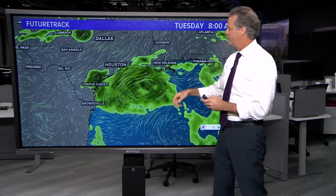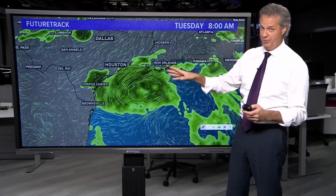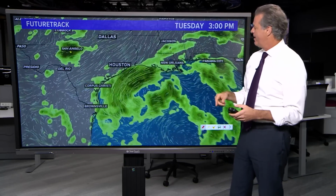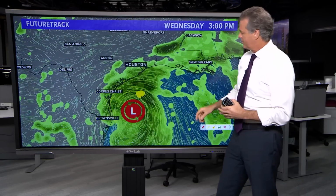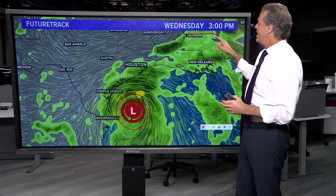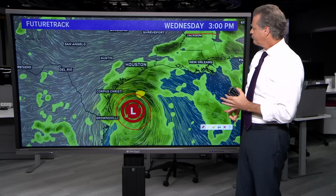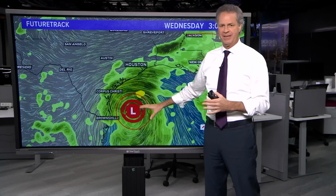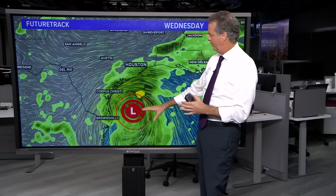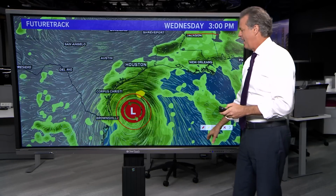So it's going to be a battle between the warm waters of the Gulf, which are way above normal, running about 88, 89, 90 degrees out here, and the dry air coming in from the north. GFS does close off this low. It puts it here south of Brownsville as we head into Wednesday afternoon. Models still don't turn it into anything of any great significance. Most of them don't even make it into a tropical depression or tropical storm, but we'll have to wait and see how that plays out.